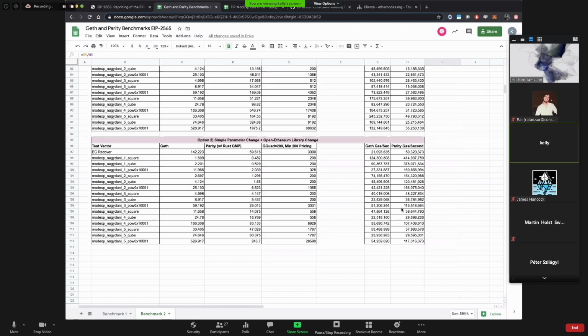I did send some information into the Open Ethereum Discord. Their only reservation was that Rust GMP may not compile on Windows on Visual Studio. This was some feedback from Artem. I went and looked at Ethernodes. Right now, there are 20 Parity nodes running on Windows that are synced to the mainnet, so I'm not sure how big of a concern this is. So our recommendation would be that Open Ethereum adopts this library and we go with the simple parameter change.